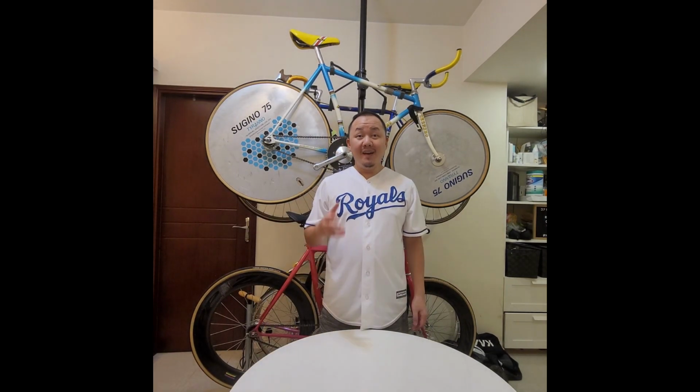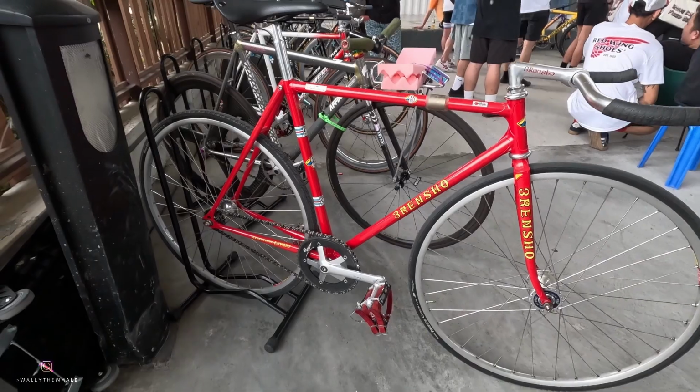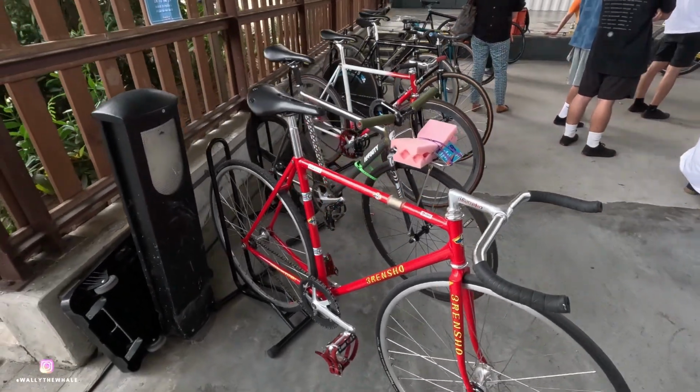About 3 weeks ago, I said this. Three-ring show and a new lug. That's really clean. I've always wanted a red bike. Well.